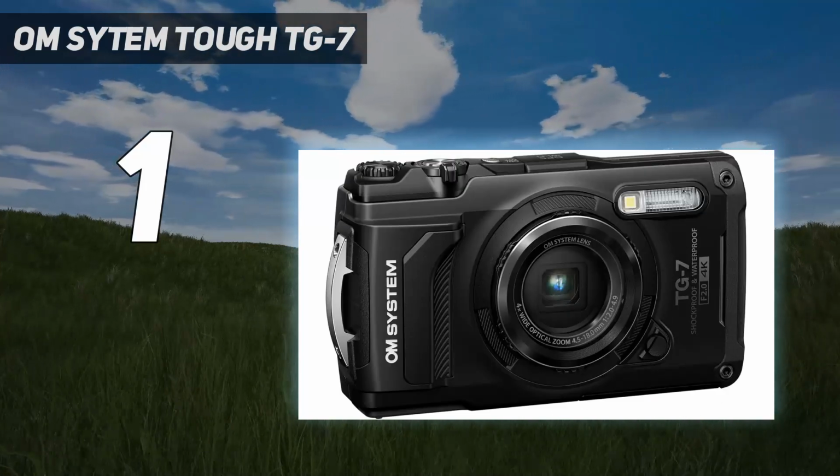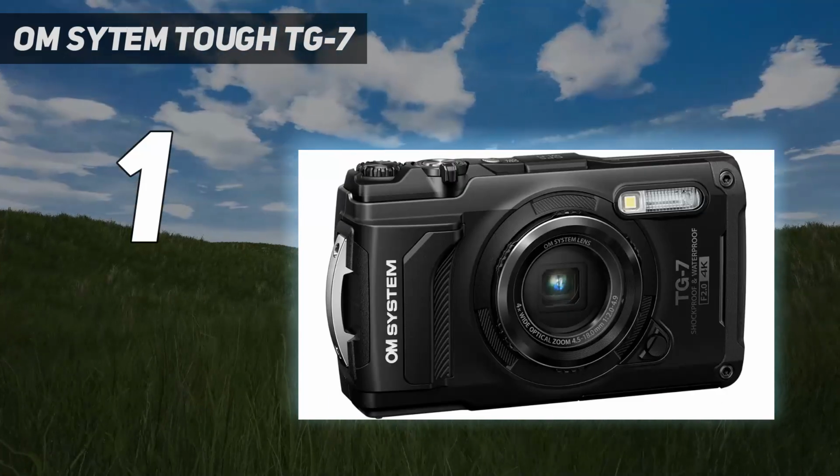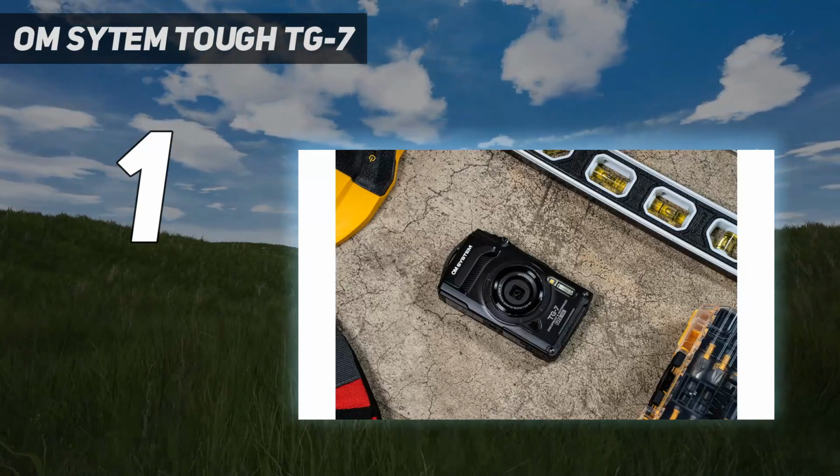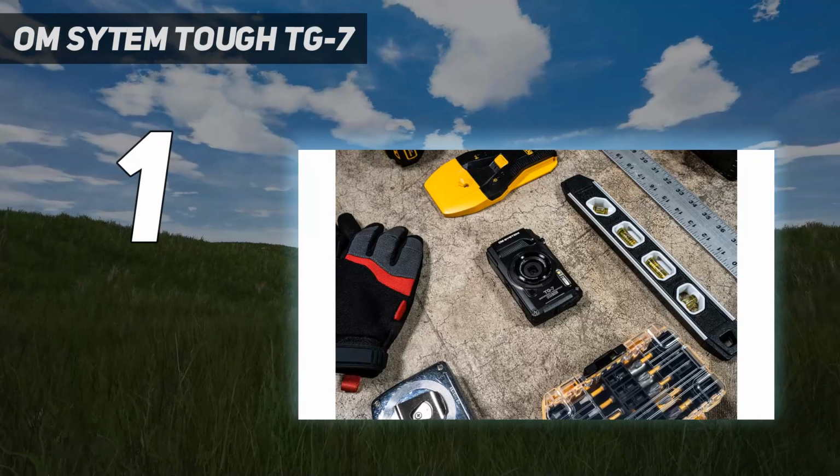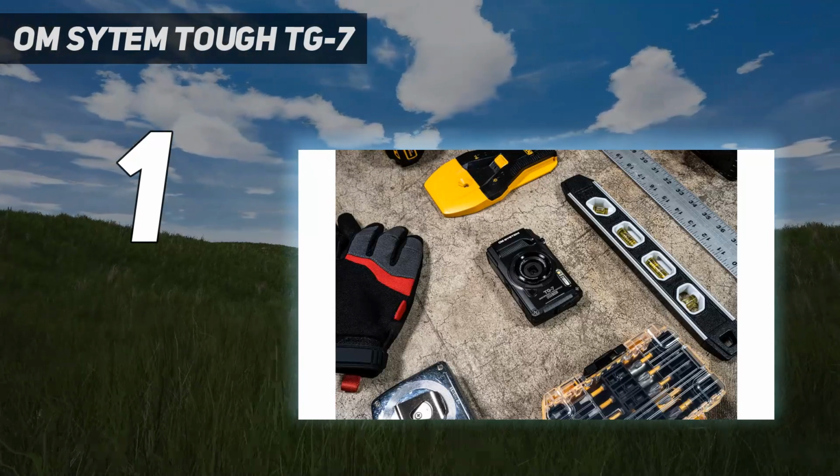It has a built-in flash and LED, too, to provide its own illumination above or below water. It shoots RAW, too, and rattles off shots at up to 20 frames per second.